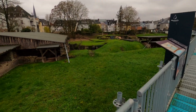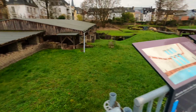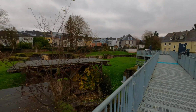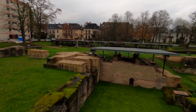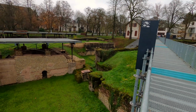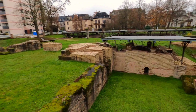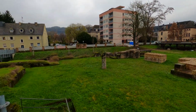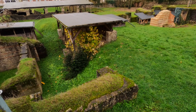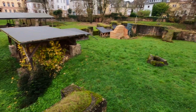I don't know if we're allowed down in there. I don't see anybody. If you like Roman ruins, you will love this town, because they are everywhere and they're all very close by. And they do a very good job documenting exactly what you're looking at. We're in the middle of a neighborhood and close to the river. Entrance to these baths is complimentary.